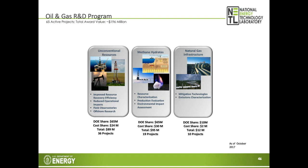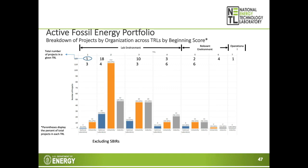This is my final slide. I want to show you the breakdown of our active projects, and this is all of our projects excluding our small business innovative research projects in the whole FE program portfolio. And I've charted them here by their beginning technology readiness level. And this just shows that the greatest number of our projects and also our lowest value projects begin at TRL 2. The number of our projects become fewer and they become more expensive as their technology readiness level increases.